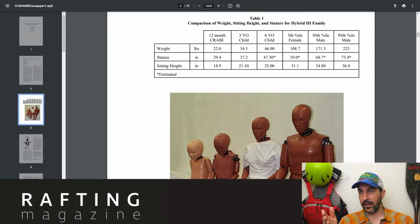Now, you have a baby, 3-year-old child, 6-year-old child, and there's a typo here, but it's supposed to be 50th percentile female, 50th percentile male. So this is really interesting to me because a 50th percentile male is 171 pounds, which is a little less than I weigh. But a 95th percentile male is 73.4 inches, and that is just below my height. I'm like 74 inches. So I'm actually in the 95th percentile male size, and the 50th percentile female is almost 70 pounds less than the male, and the stature is really interesting. 59 inches is 4.9 feet, so that's going to be like 4'11" or so. It's just under 5 feet.